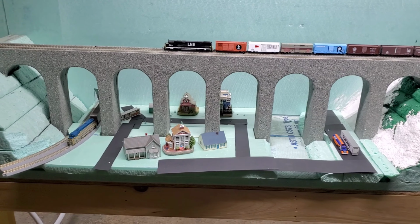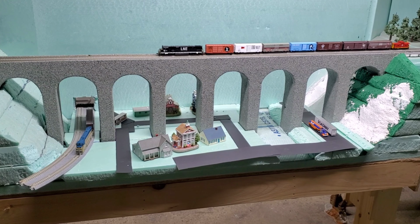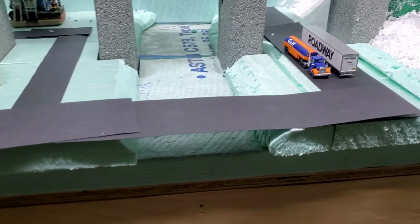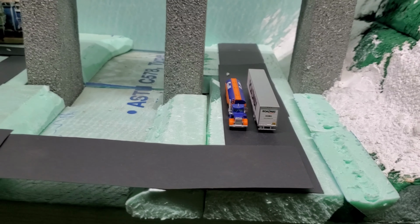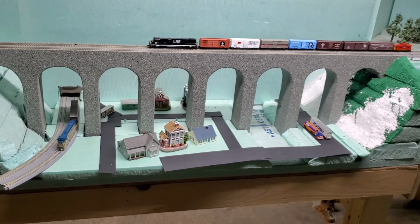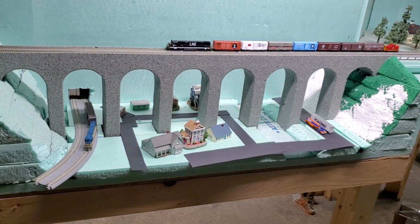I didn't mean to talk so much on this, but I wanted to give a good explanation of my planning and where I'm going. And you can see I got the truck and trailer down there. My papers are a little wider than what the road's going to be, but it's a good way to give yourself an indication. And then you step back, you can actually start to visualize just based off of that.